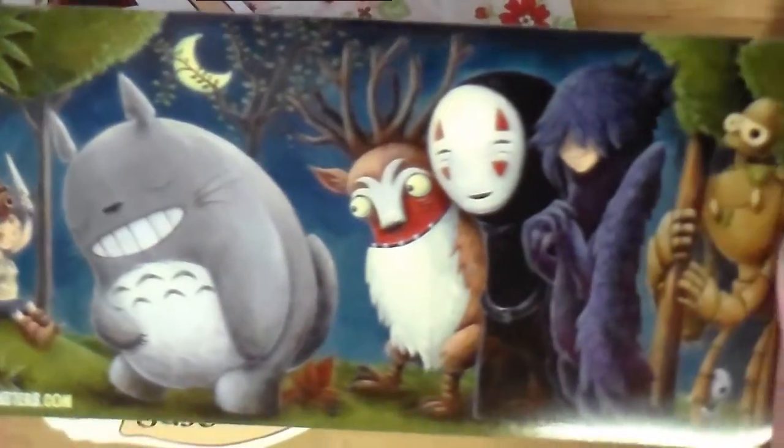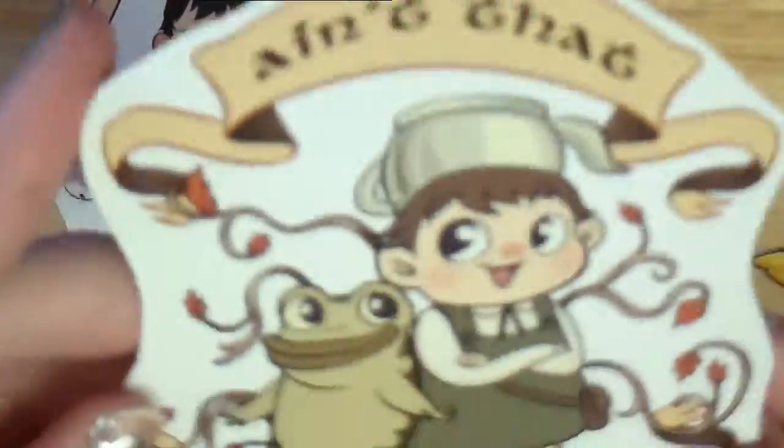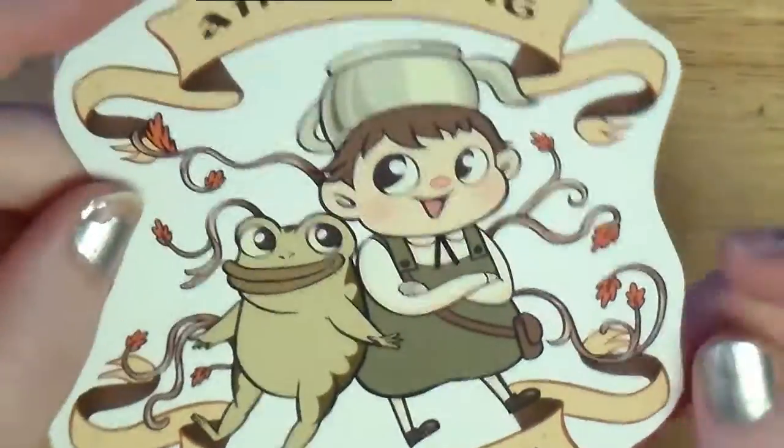And next up are the rest of the stickers. I will try to have the link to all the stores down below, or just the names, so you guys can look them up if you're interested as well.